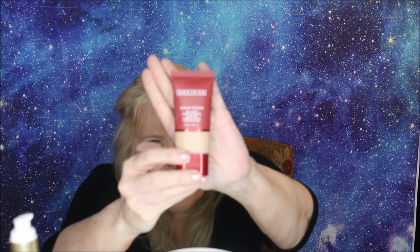You can put it on with your fingers, you can put it on with a sponge, you can put it on with a brush. I found that the brush gave the best coverage, fingers second best, and the sponge was a lighter application. So absolutely wonderful, and this is One Size, from Patrick Starr's brand, One Size.